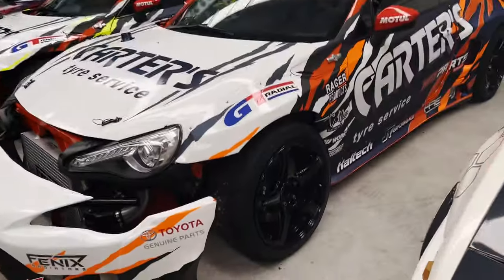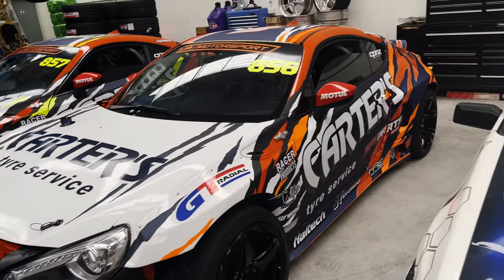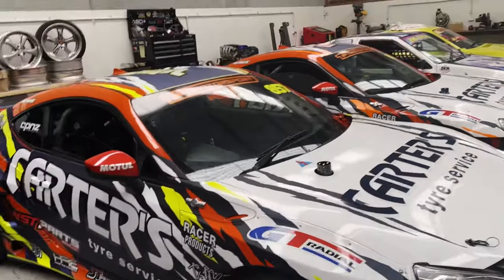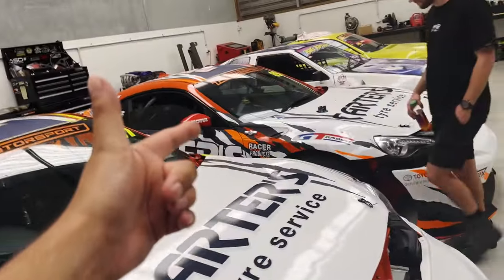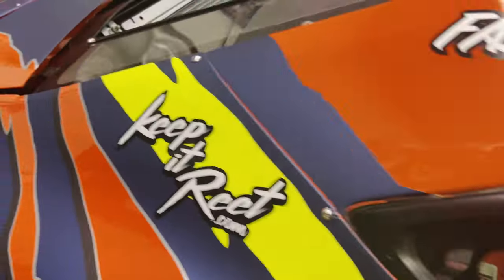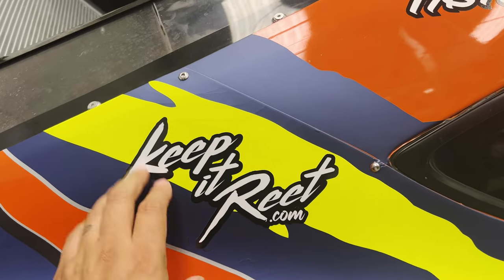Yes. Yeah, there you go. There's the Jenkins new liveries. At least you can a bit more tell them apart this time, which is nice. So they got a bit of white this time, not just the full orange, which is the base colour. And yeah, he's got more yellow accents. He's got more orange fluoro. And pretty cool because we've got another colour highlight fluoro accent as well, which you've probably already seen. And we're still repping the Keep It Reet on them.